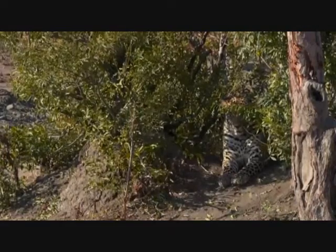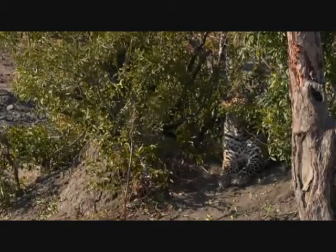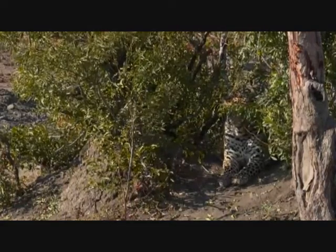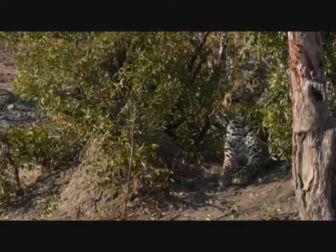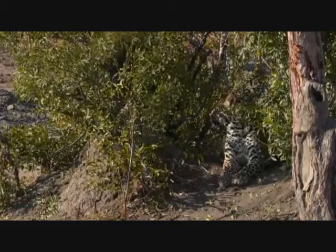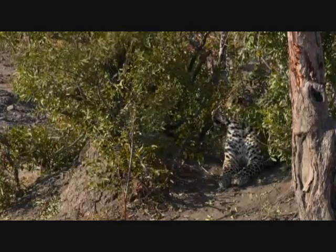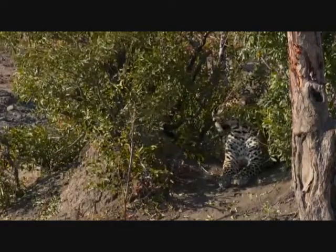And if I had to guess, I would say that they're going to approach from our left-hand side. And the reason I say that is because the wind is blowing in from my right. So they'll want to approach in a way that they can try and sniff out any waiting predators.